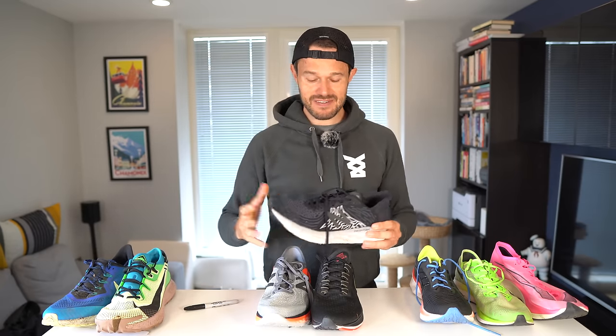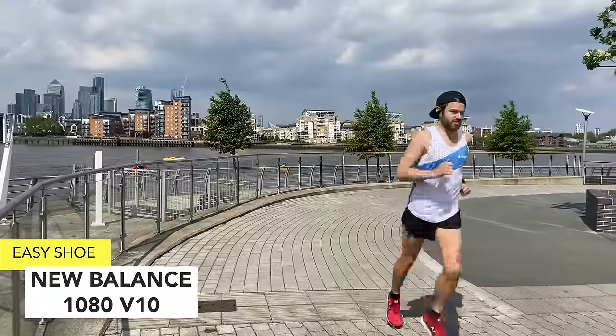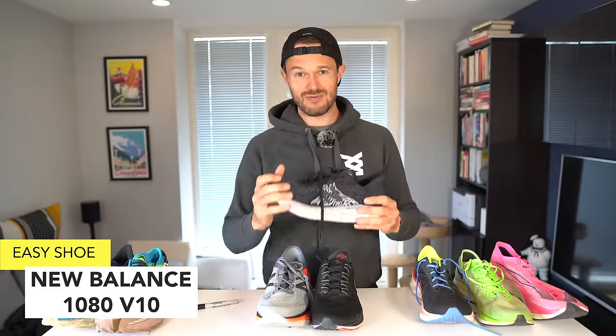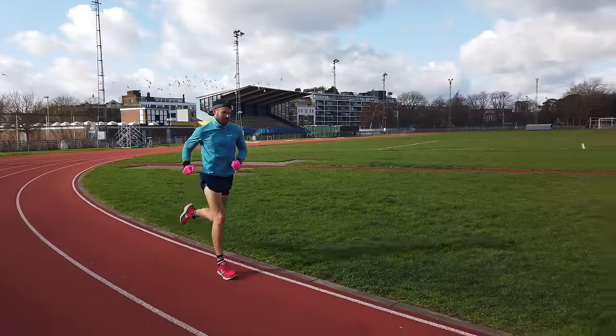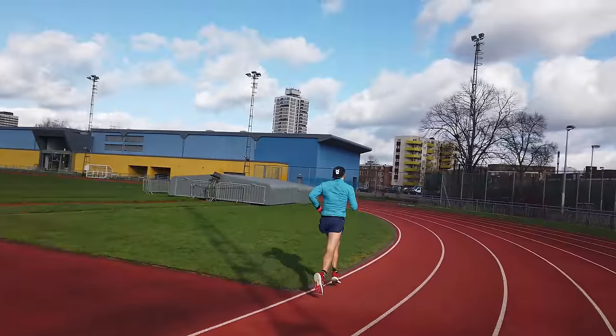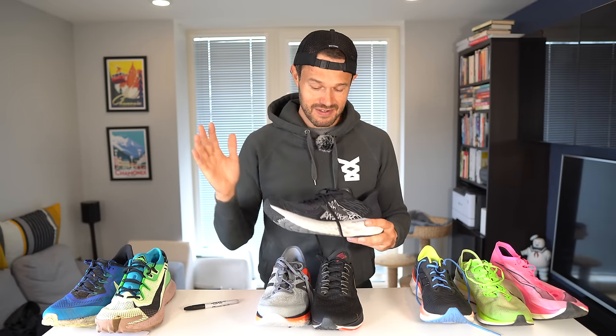Moving on to recovery and easy runs, my favorite shoe at the moment is the New Balance 1080 version 10, just such a beautiful, comfortable shoe. So soft, but also really quite responsive, way more responsive than you would think with something like this. Super comfortable. I just don't have anything bad to say about the shoe. Just love taking every single step in it. Really highly recommended. If you want one trainer that can really do everything for you, that's gonna be the one to go for.